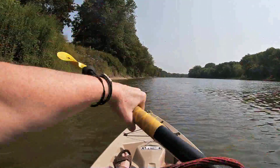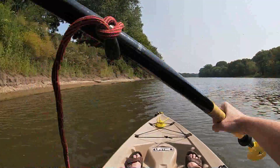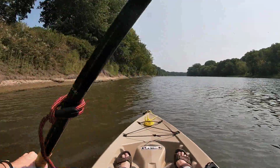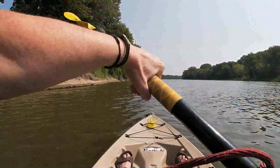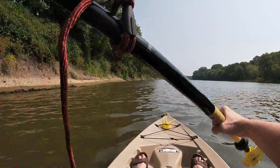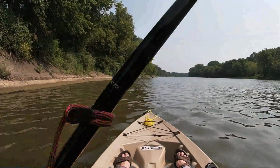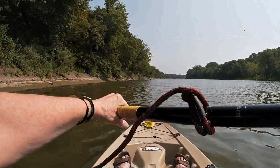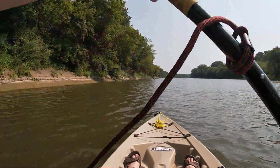And I'll be going to where the Minnesota River connects to the Mississippi. And then I'll be taking the Mississippi upstream around, I guess it would be the north side of Pike Island, and then around and back here. So this is the Minnesota River. And on the left side of me is called Picnic Island.